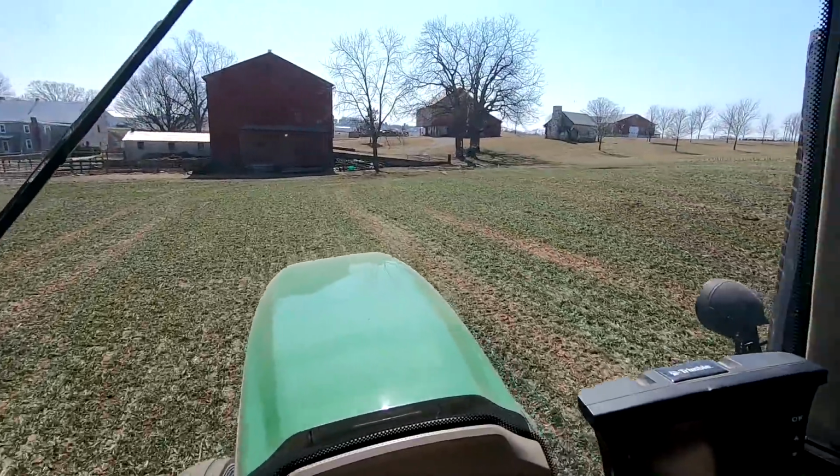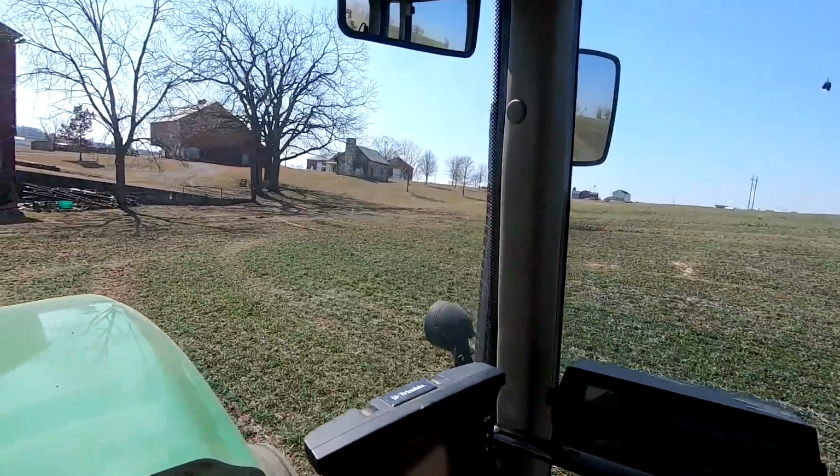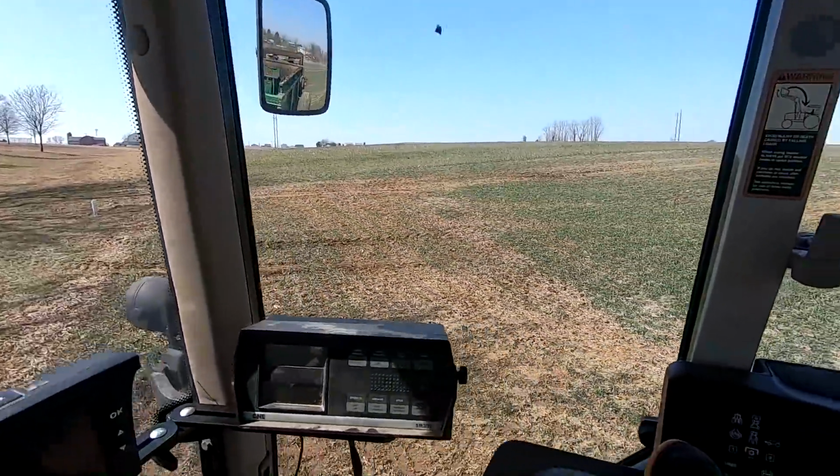So one thing that impressed me with it, when I pulled into this field, there's a little bit of a hill. I had a full load, but I wanted to drop it back to idle to start the PTO up, and it had no trouble pulling it up the hill while I started the PTO right here.